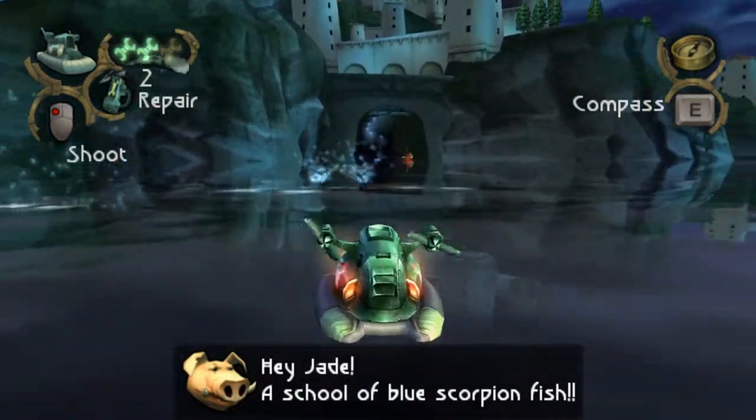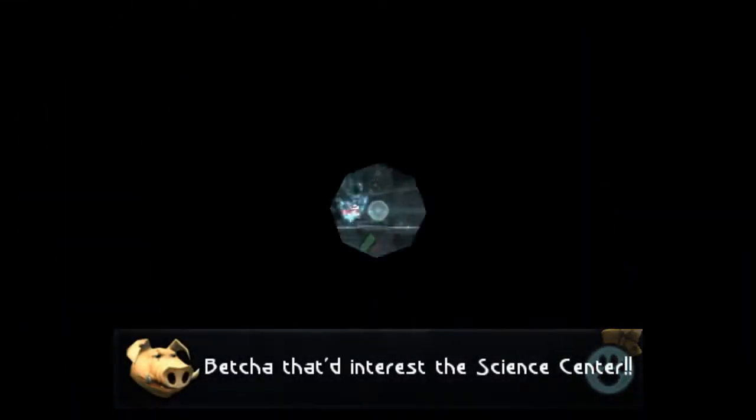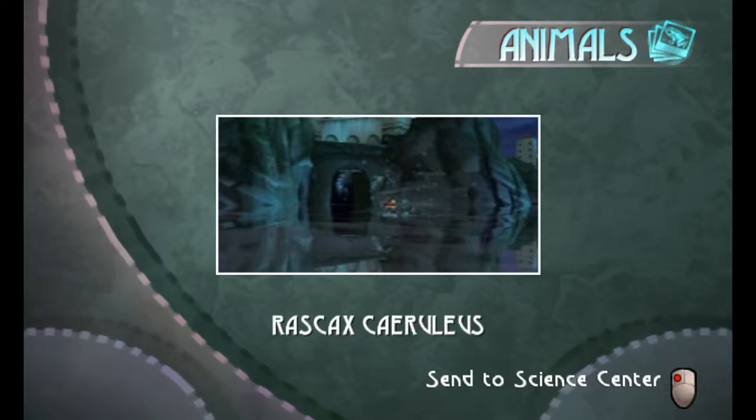Hey, Jade! A school of blue scorpion fish. Betcha that'd interest the science center.